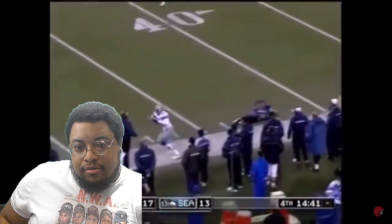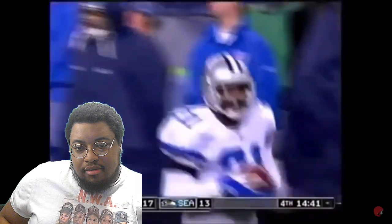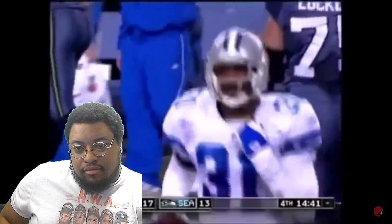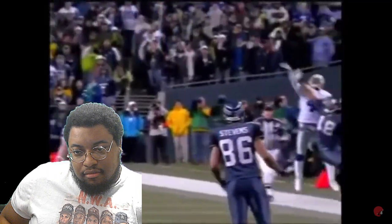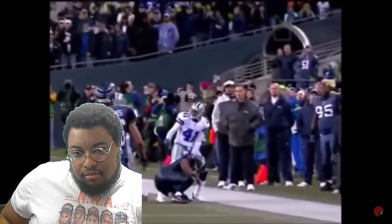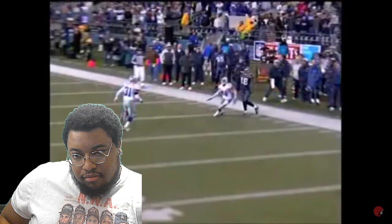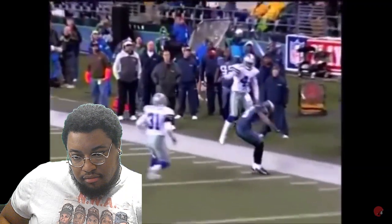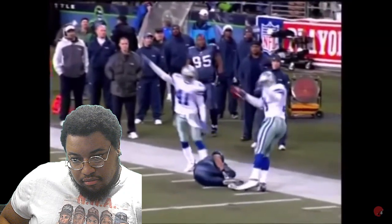Hasselbeck has that one. Matt Hasselbeck. And then Roy Williams with the pick, and he stayed inbounds and intercepted at the 43-yard line. Now, again, Roy Williams catches the ball, but did that right foot step out of bounds? He's the same as a receiver at this point. The same thing applies. It looks as if his right foot's on the line. And this is going to be clearly a challenge for Mike Holmgren.